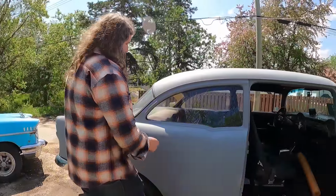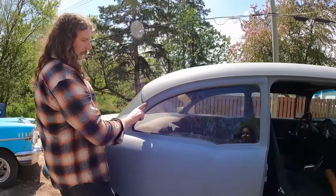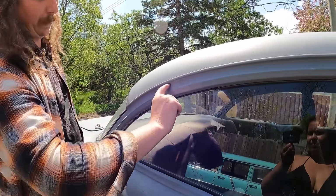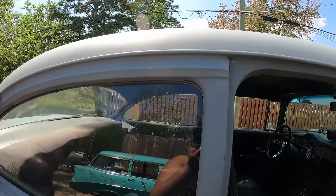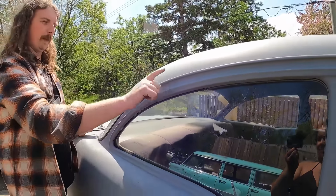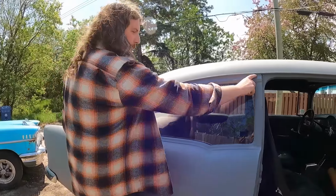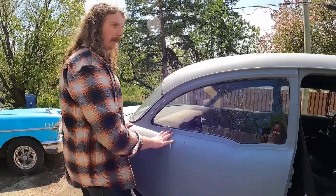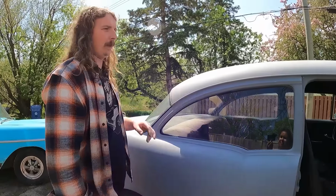The big telltale sign on a proper 2-door is that this panel right here has a little air gap in between it and the roof. When I did it, I welded it and just put filler in, so it looks like one panel right into the drip rail. That's wrong. You could grind that all out, but at that point you're doing a hell of a restoration. So that's how this car was done.